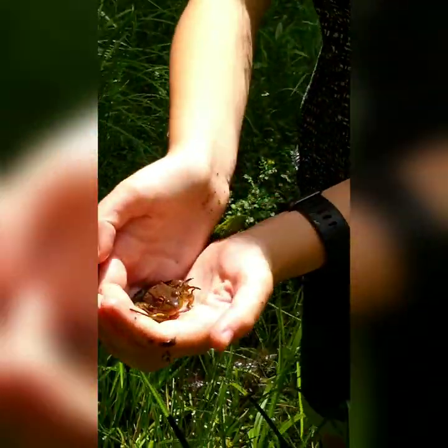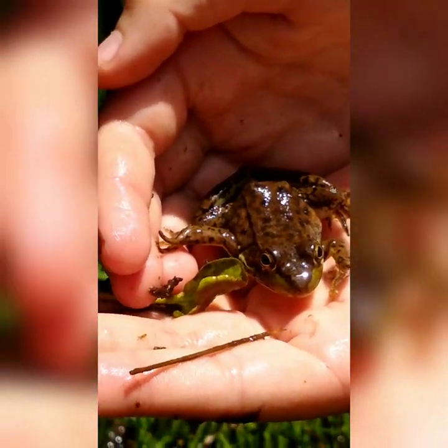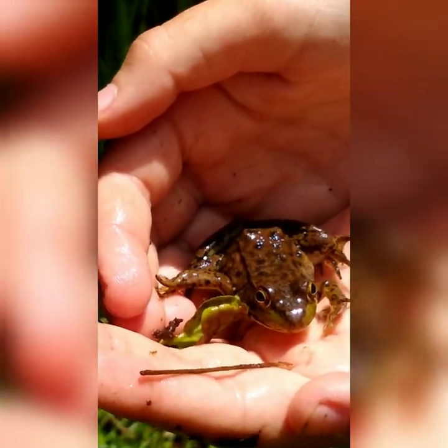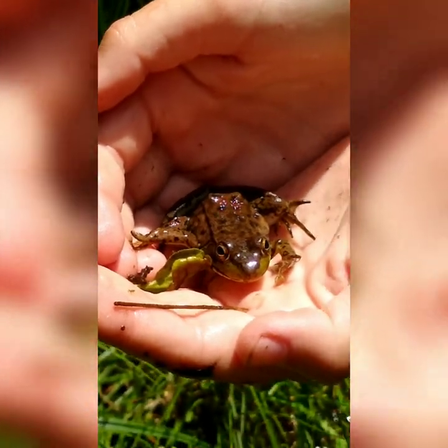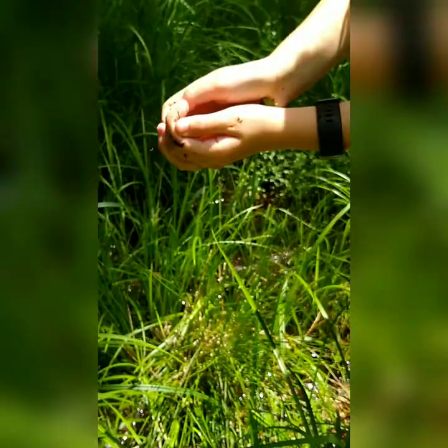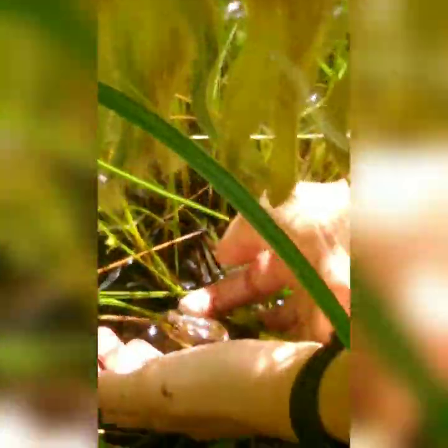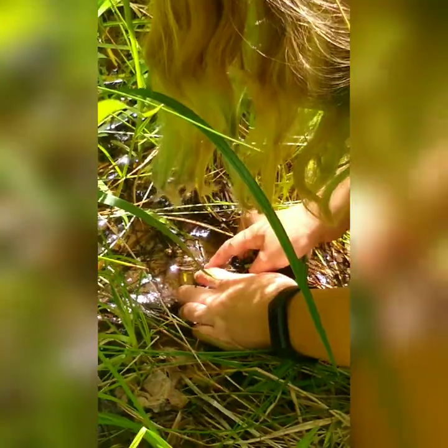Another pond frog. Probably get a better shot at this one than the one before. Super cute. Seems pretty freaked out, trying to pretend he's dead. He's not. So, let's release him back in the stream. Probably one of the parents of this tadpole is back in the pond. Come on, dude. He's still trying to pretend he's dead. But he's super cute.